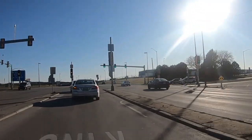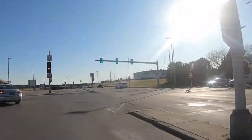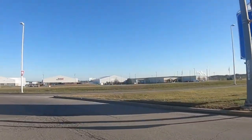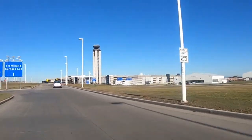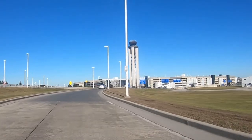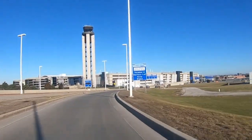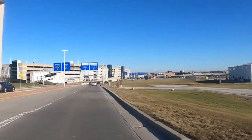So today we're going to start at the airport. Either someone's picking you up, or maybe you flew into town and you want to take a trip to the University of Wisconsin-Milwaukee campus. I'm going to take you on my preferred route to the campus. It may not be the fastest or the shortest, but I consider it the most pretty and definitely the least stressful of the routes. So sit back and let's take a ride.